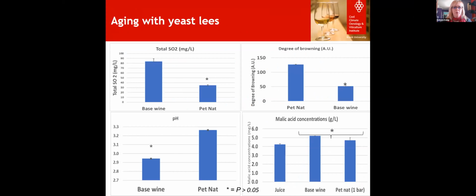So what's really interesting, first of all, here on the top left is obviously the total SO2, which we have to take into account. And then the graph on the right at the top is the degree of browning. Even though the PETNA had a lot less total SO2, nothing had any free SO2 in it at all, and therefore, obviously, it had a higher degree of browning. So the oxidation ability of the PETNA was much higher than the base wine we were holding back, most likely because we had to add a bit of SO2.